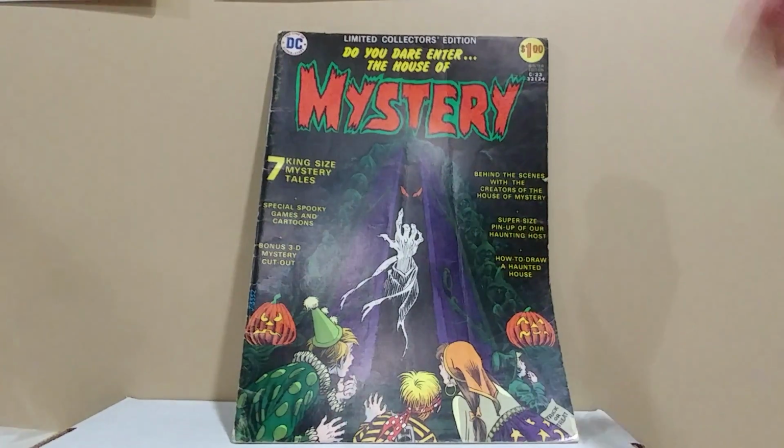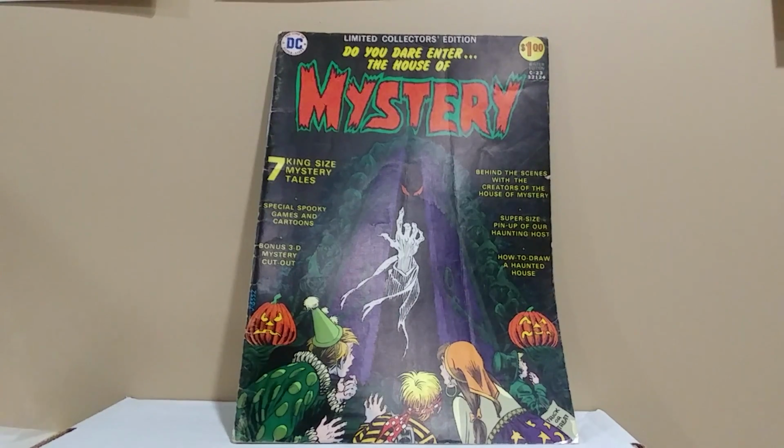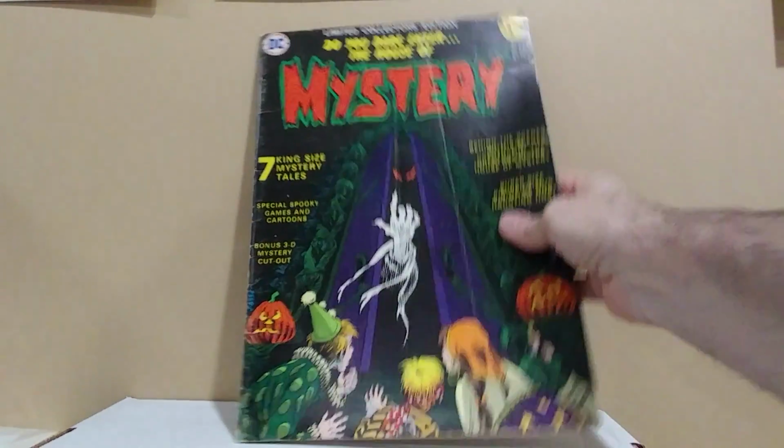Here's the next issue, House of Mystery. This came out, I believe, in 73 also. Yep, 1973. This is a Nick Cardy cover. It has stories by Neal Adams, Bernie Wrightson, Alex Toth, Sergio Aragonés, Wally Wood, Gil Kane, just to mention a few. It reprints House of Mystery 175, 179, 180, 182, 186, and 202. There's also some original art in here by Sergio Aragonés, as well as a 2-page pinup by Bernie Wrightson. See if we can find that.